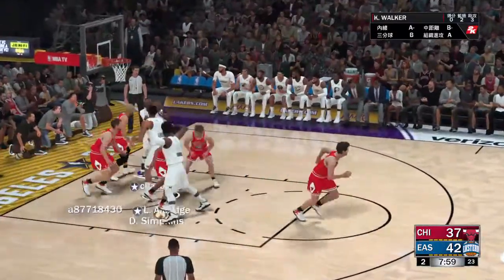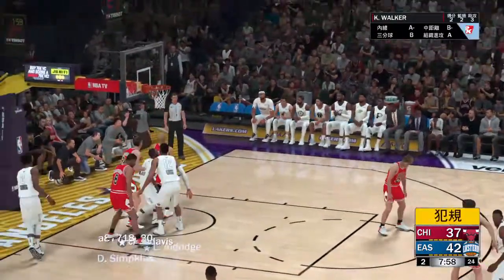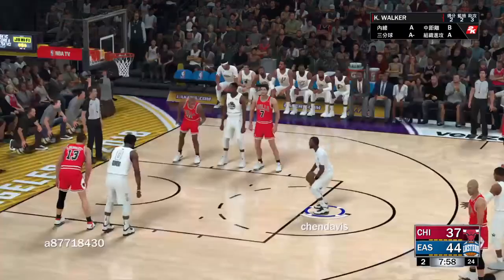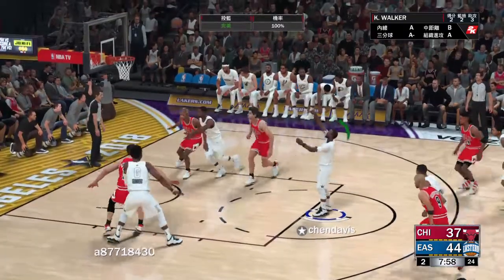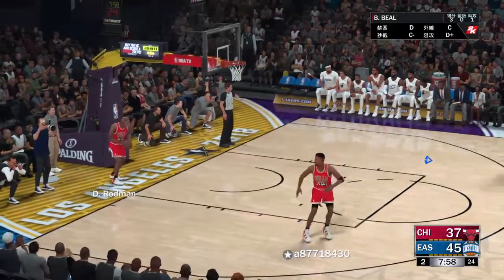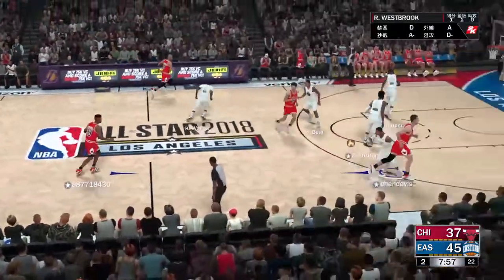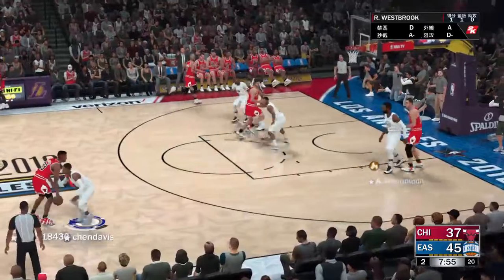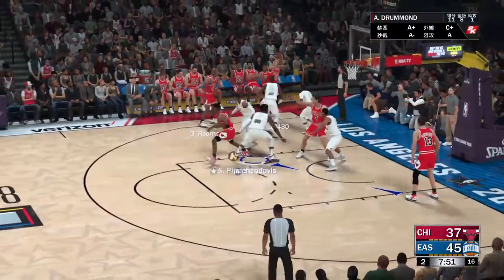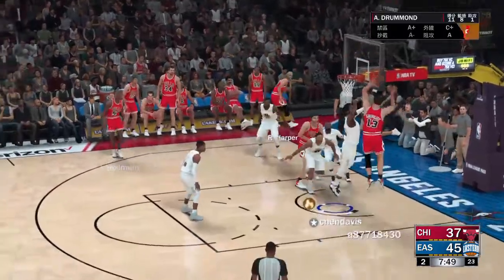Walker. Aldridge, the pass to Walker. Count that one. And the crisp passing has opened things up for them offensively. Beal's checked in for LaMarcus Aldridge. The Bulls also changing it up. Luke Longley's checked in for Wennington. Rodman comes in for Simpkins. And Pippen subbed in for Steve Kerr.